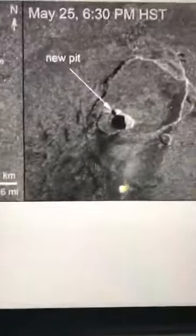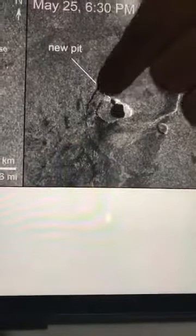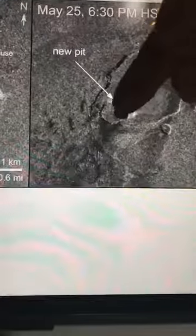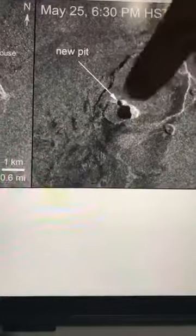And in a picture here on the 25th, you can see we have a new pit on the north side of Halemaumau, and our whole east side looks like it's sagging, ready to fall in as well. So you can see this crater is growing in size substantially with these explosion events.